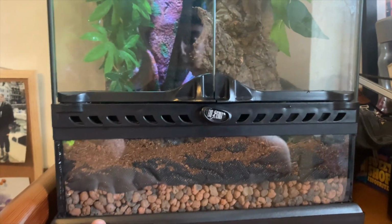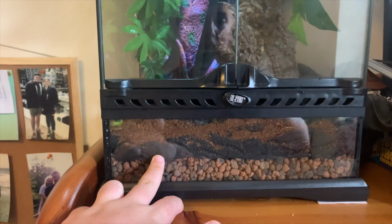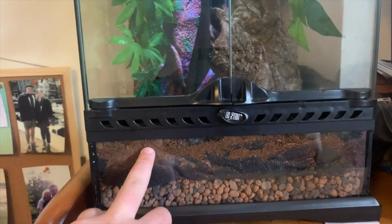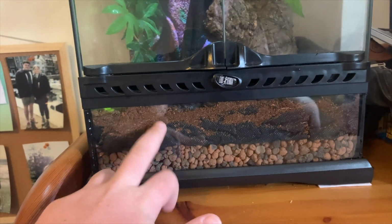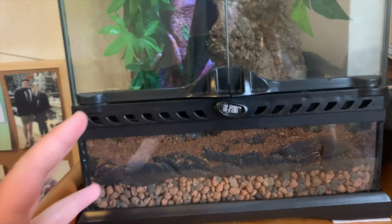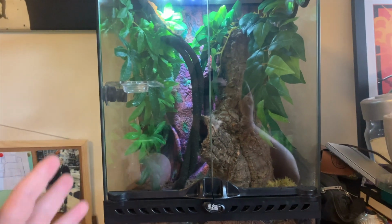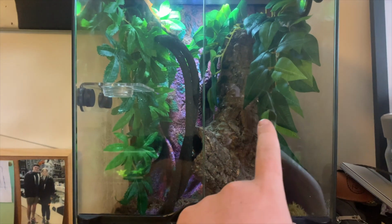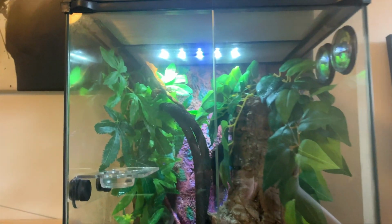So, the setup: he has three layers. Here is the bio balls, which holds in the humidity. He has this little layer here to stop the soil from touching and mixing with that. Before, I just had the soil on the floor, and it was really hard to hold the humidity in. But as you can tell, there's quite a difference. I've gone for the natural log there, the branching going up to there with all natural leaves. As you can see, he's going into his little hide at the top at the moment. I've also got some frog moss down there like I've had since the beginning.